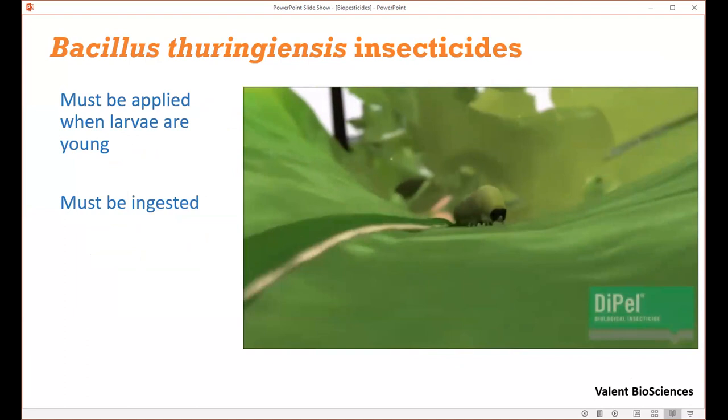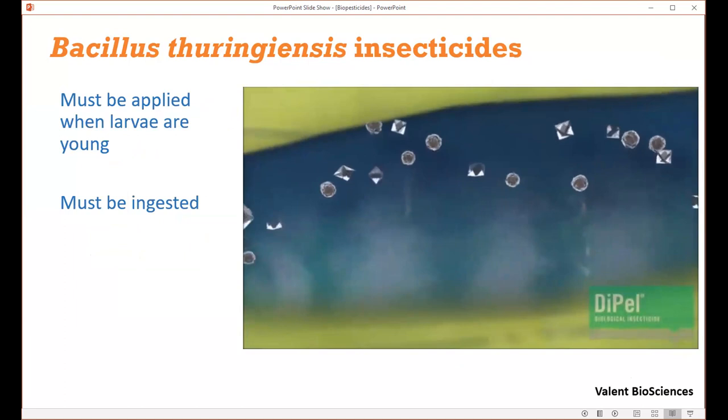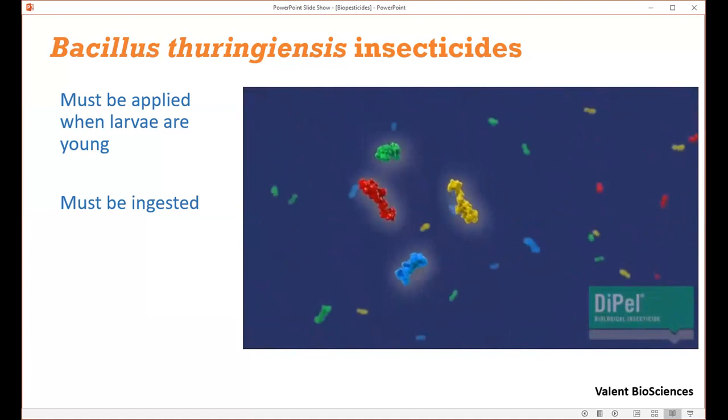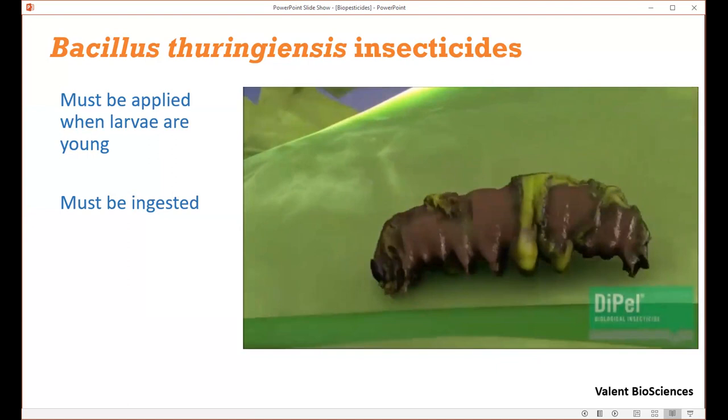So the important thing about Bacillus thuringiensis or BT is that it has to be ingested by the target pest. So as a result, it works a lot better when the insects are young and they're really feeding actively and heavily. So you can see that by this video, the bacteria release these toxins in the gut of the insect, and it starts to degrade the gut lining. And then the toxins get released within the whole body of the insect, and then it dies.